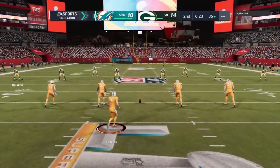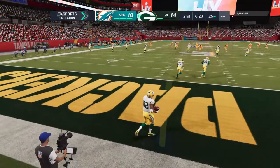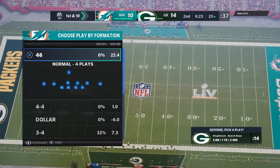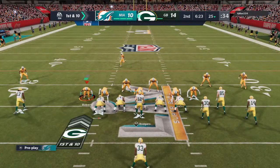After the touchdown, ready to kick it away is Sanders. And no return on this one as the fair catch is signaled for and taken. The Packers take over 1st and 10 at their own 25-yard line. The Packer offense ready to get their next drive underway.